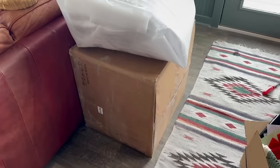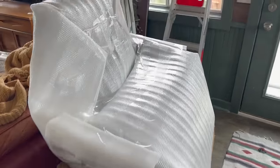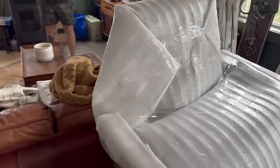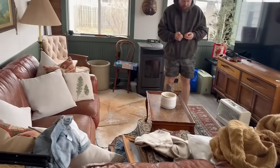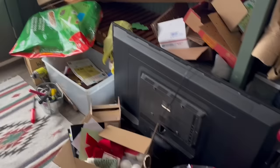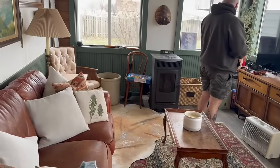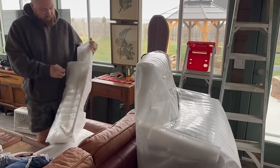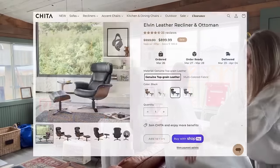So it is another day, and we are going to work first on getting this new chair from Cheetah Living put together. I had the girls help clean up a little bit in here, but it's still pretty much a disaster in this area. So let's go ahead and get this put together, and we're going to move out this chair. All right, everybody. Well, the chair that we wound up choosing is called the Elven Leather Recliner and Ottoman.